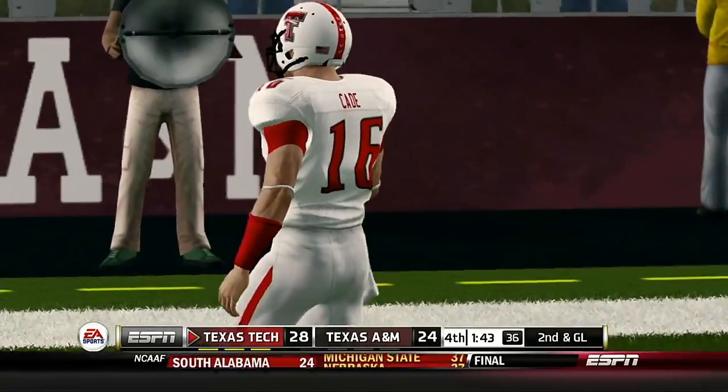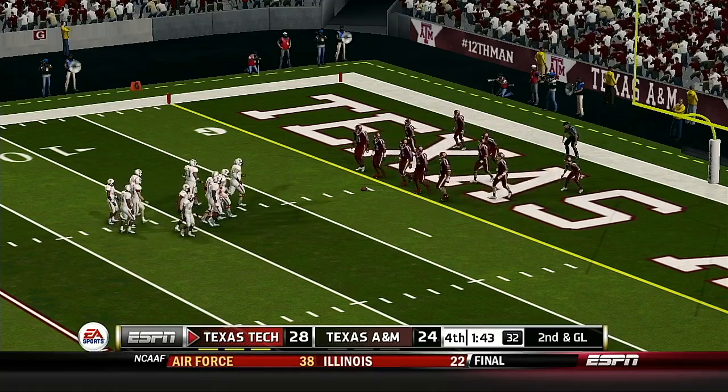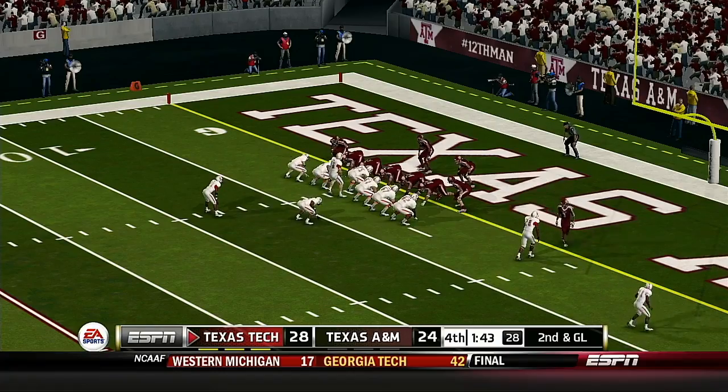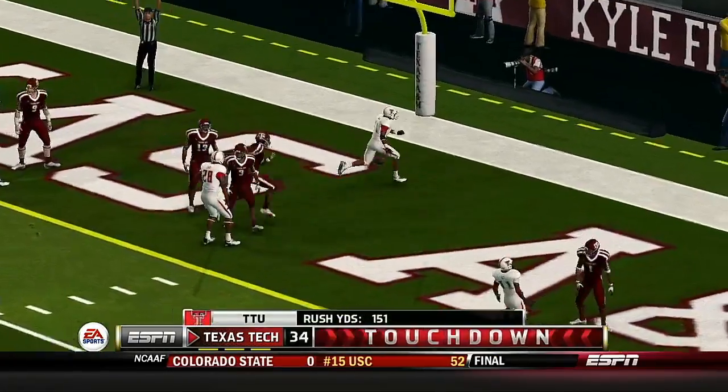Texas A&M's called their final timeout. And this is the 10th play of the drive. They put everyone up on the line. Touchdown, Red Raiders.